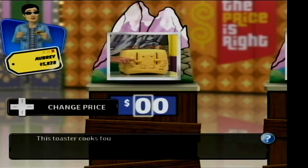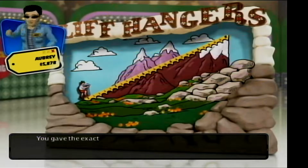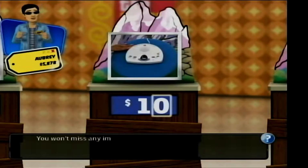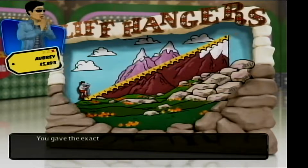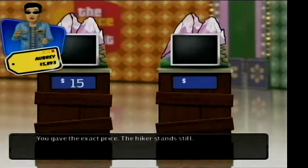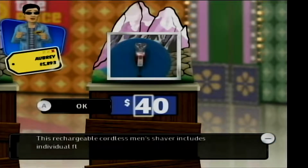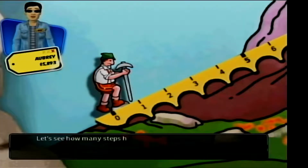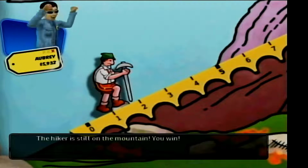This toaster cooks four slices of bread or two slices of bagels at the same time. You give the exact price. You won't miss any important phone calls with this 30-minute digital answering machine. You gave the exact price. This rechargeable cordless vent shaver includes individual floating heads for smooth close shave. Let's see how many steps he'll take. The hiker is still on the mountain. You win!